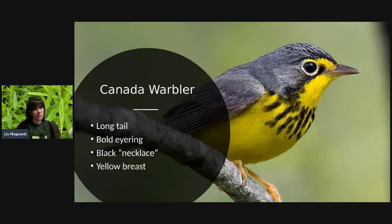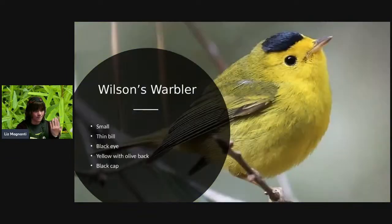And they look similar to that magnolia warbler, where they've got the black streaking on their breast, but they're not going to have that band of the necklace like the magnolia warbler has. And they don't have that black mask either.